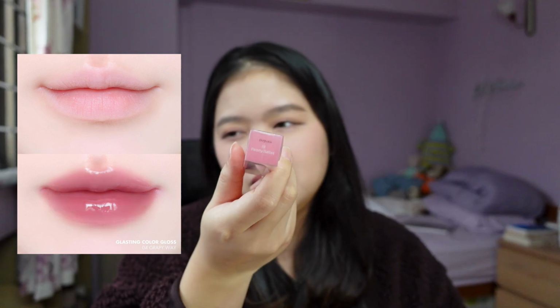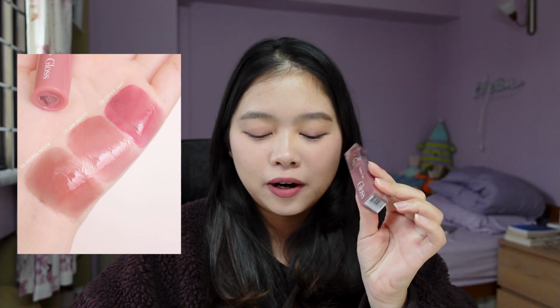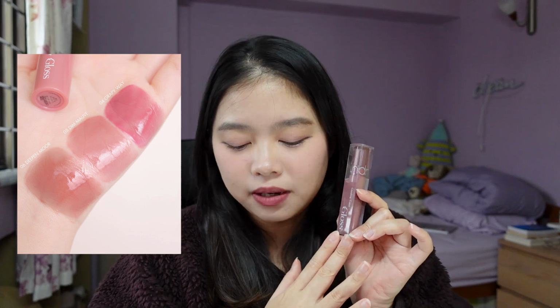I picked up Peony Ballet because this is supposedly the most baby pink, light pink kind of color, or the one with the least color pigmentation to it. So I really wanted to use this as a base test. And then I bought Grapey Way because grape, and it hints that it's a purple color, like ooh, anything that's purple, give it to me, right? So that's why I got this, and I got one that is a dim mauve. This looks much deeper in color as well, right? And mauvey colors usually pull pretty well on me, so that's why I picked up this. So I feel like I have a good range of colors to try and test out.